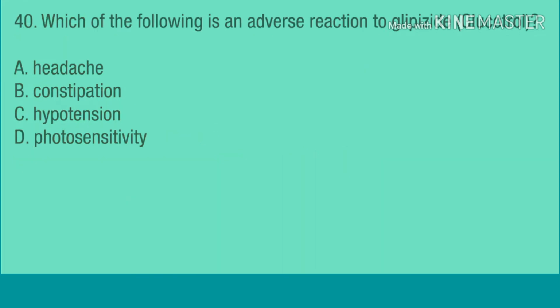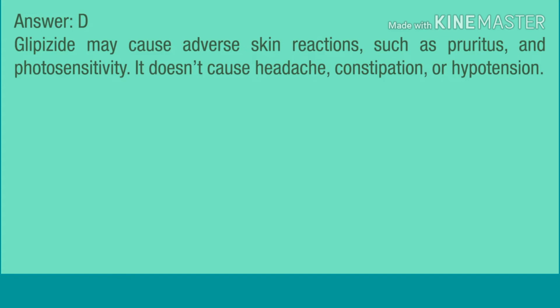Question 40. Which of the following is an adverse reaction to glipizide (Glucotrol)? A. Headache. B. Constipation. C. Hypotension. D. Photosensitivity. Answer. D. Glipizide may cause adverse skin reactions, such as pruritus, and photosensitivity. It doesn't cause headache, constipation, or hypotension.